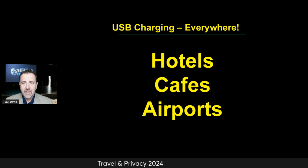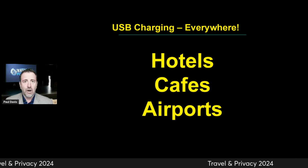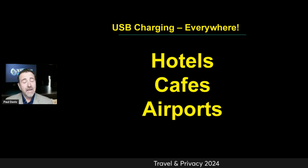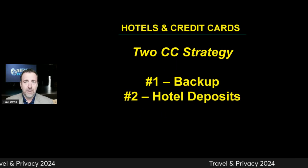When you're charging in hotels, cafes, and airports, those data blockers are critically important. You never, ever want to plug into a USB charging port not knowing if data is being transferred to someone who is capturing it. So please take that really seriously. Again, the way you can avoid it is by bringing your little brick where you normally charge, but of course they're not available in cars.